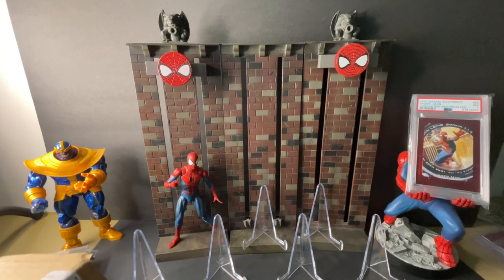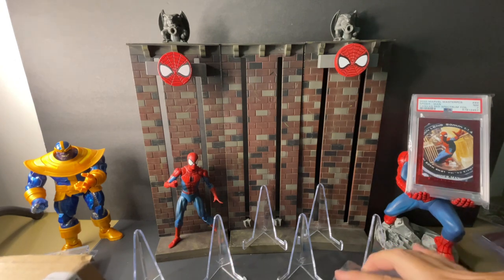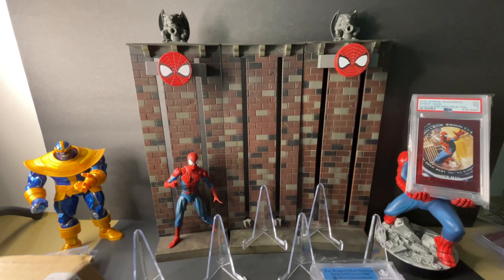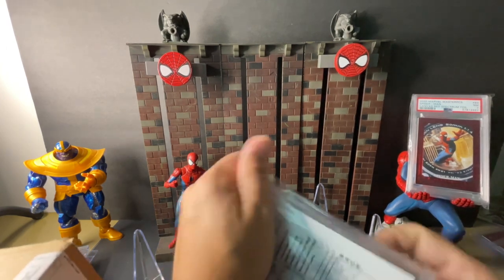Okay, so this one last for sure, second to last. This one first, I think. Third to last. And this one. This one, and this one. Okay, so we've got 1, 2, 3, 4, 5, 6, 7. 7 cards to look at. Without further ado, let's get started, okay?